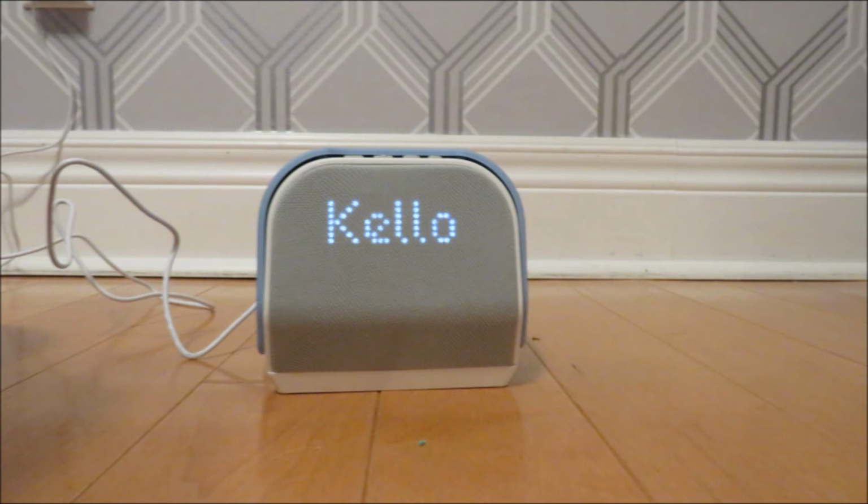Overall, the Kello is a great upgrade to your current alarm clock, but its sleep programs do need some more variety, and the price is a bit high. My advice, wait until it becomes more fully fleshed out, then buy it. There will be a full review in a week or so once I've had a chance to fully test it out.